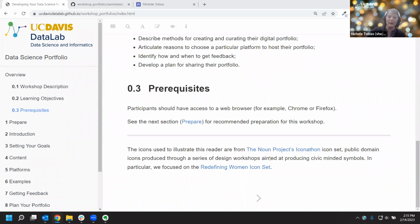And I just want to call out, we've got a little paragraph here. The icon set that we're using in this workshop, just to give it a little visual flair, because it's a lot of text, is the Redefining Women icon set from the Noun Project. It's a really cool project. So if you want to check that out, it's linked in our workshop materials.